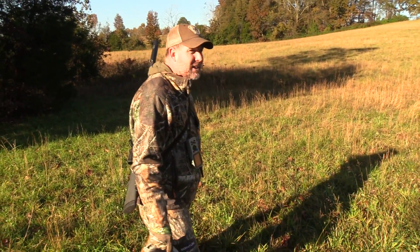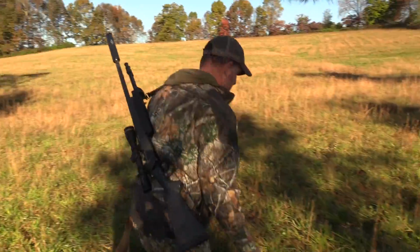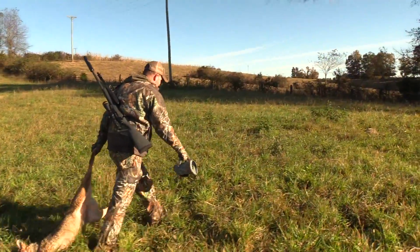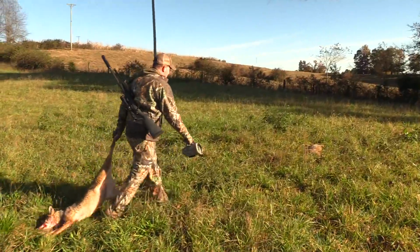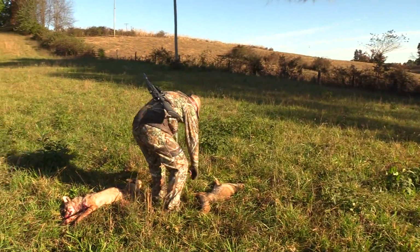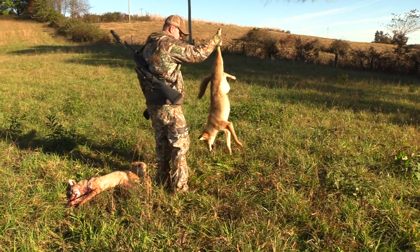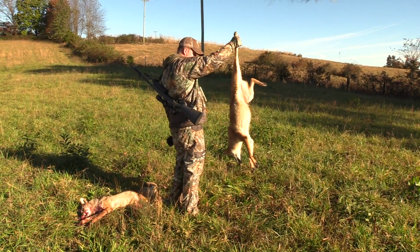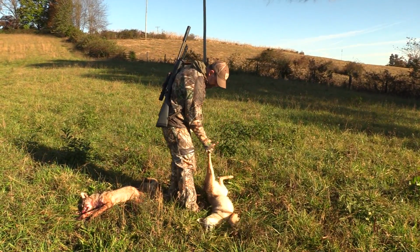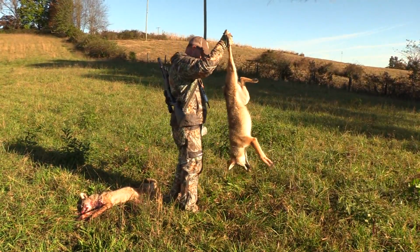So our first coyote here, it's a female. We'll drag it up here to our second coyote. Another female. Smaller coyote there. Pretty awesome. I bet that's that first coyote. See how light colored it is. Awesome.